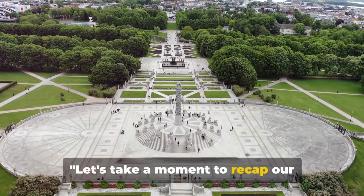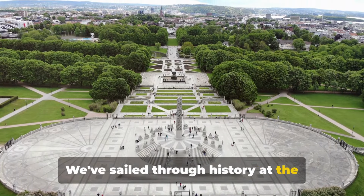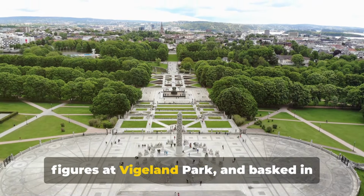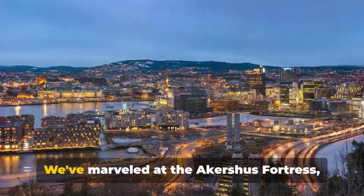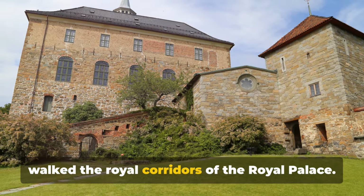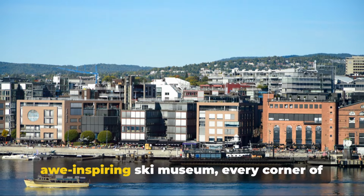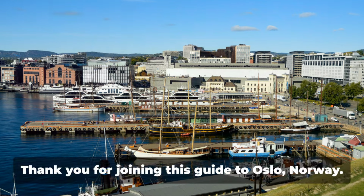Let's take a moment to recap our wonderful journey through Oslo. We've sailed through history at the Viking Ship Museum, mingled with stone figures at Vigeland Park, and basked in the grandeur of the Oslo Opera House. We've marveled at the Akershus Fortress, relished the art at Munch Museum, and walked the royal corridors of the Royal Palace. From the botanical delights to the awe-inspiring ski museum, every corner of Oslo has a tale to tell.